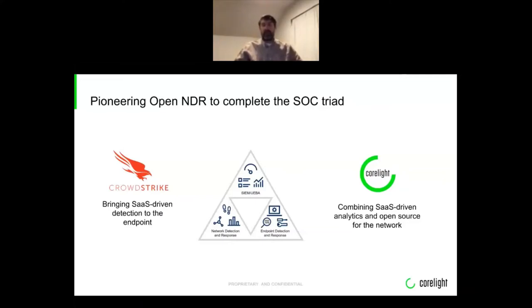triad. You could think of CrowdStrike as one of the most powerful forces on the EDR side, and we really like to think of ourselves as that sort of powerful force on the network side. We're combining analytics, raw, powerful data, and these open source engines that are really the key to effective network defense and effective network investigation, and trying to provide the best, most powerful and open data we can. CrowdStrike isn't on here just because they're a big name in the industry.